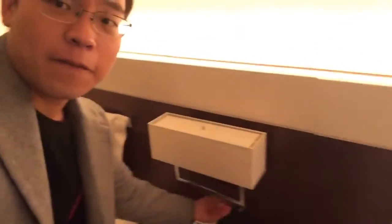And what's amazing about this room is our view outside. So I'm going to show you the view outside. Ta-da! Yokohama Bay.